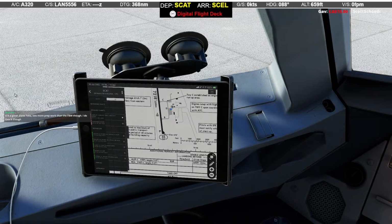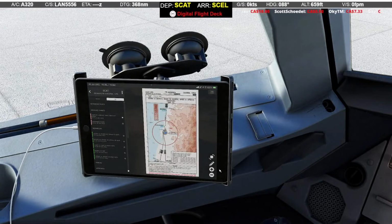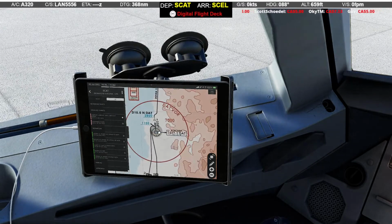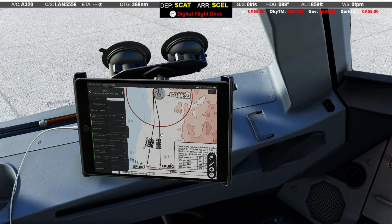For our departure, once again, we are going off on the Akubu 2 Alpha. That's this one here. So we're going to come off of the runway, make the left turn out over the water, and then fly down here and then off to Akubu. So we will star that chart so we have it.